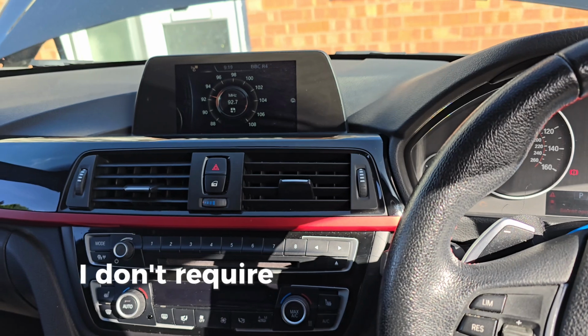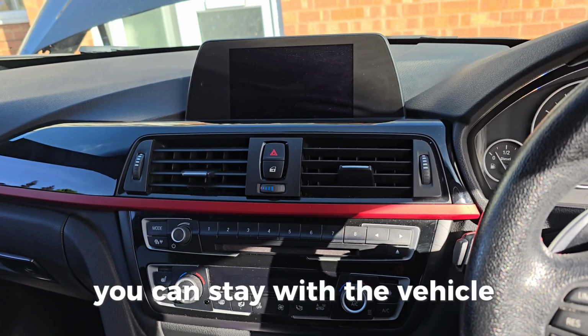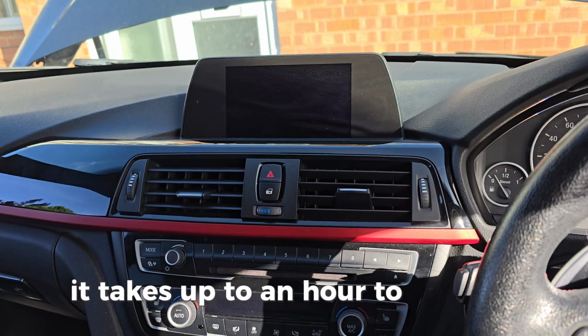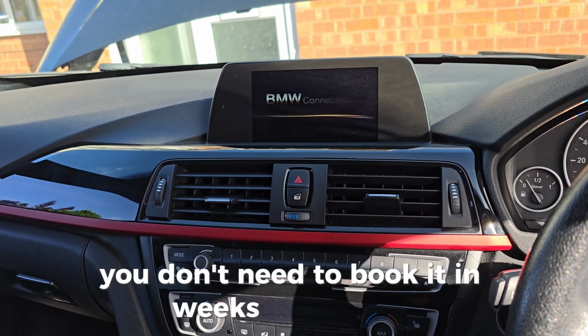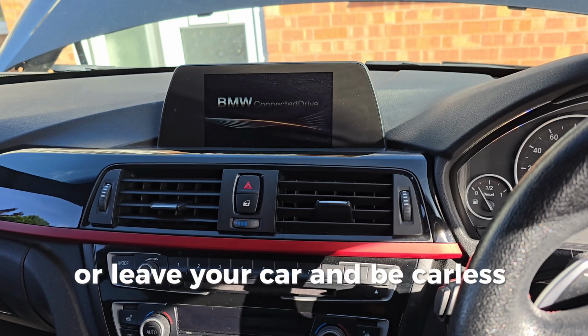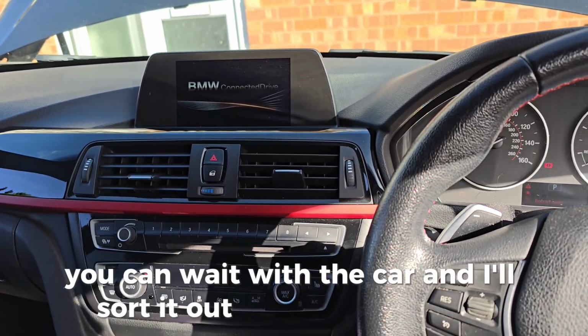I don't require you to leave the car with me. You can stay with the vehicle. It takes up to an hour to sort out. You don't need to book it in weeks in advance or leave your car and be carless for the day. Come and see me. You can wait with the car and I'll sort it out.